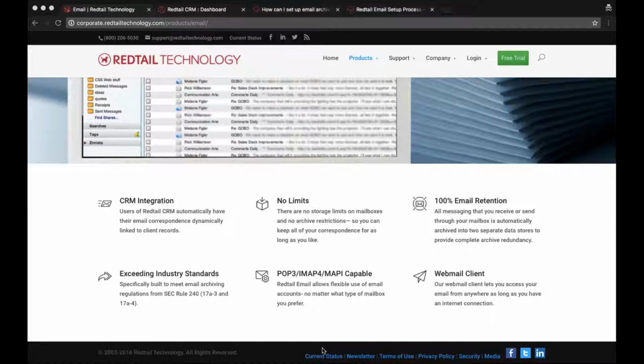So if you have 5 team members and you want to either host or archive the messages for those 5 team members, then you're just going to multiply 5 times 8 to pay a total of $40 per month for that additional service. Now, I know you're probably thinking, what is the right email service for me? Do I want to host with Redtail or do I want to archive with Redtail?